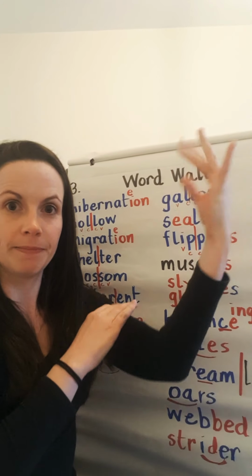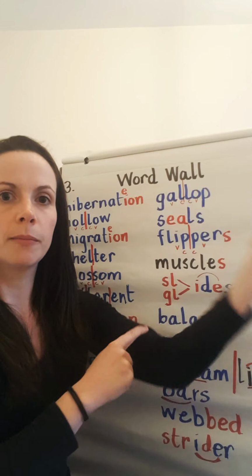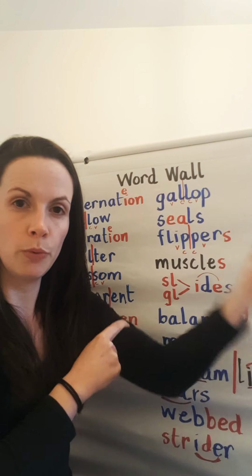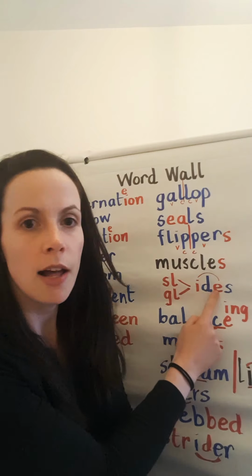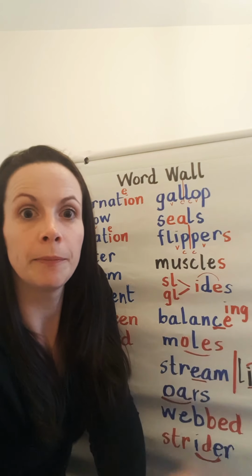Okay. Muscles. They move. So there's a muscle there moving that arm. Muscles are joined to your bones to help the body parts to move. Muscles. Now, slides and glides. Slides, glides. Okay?